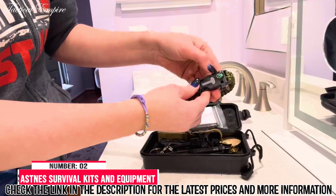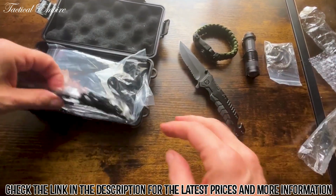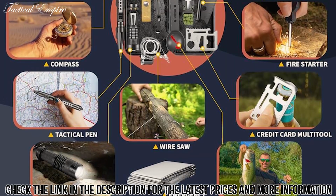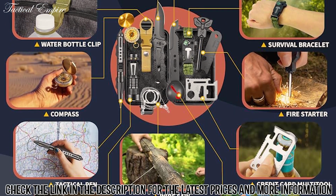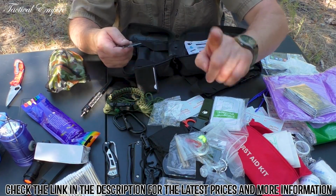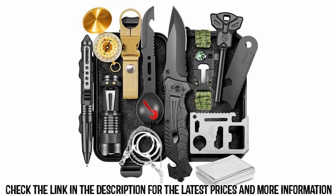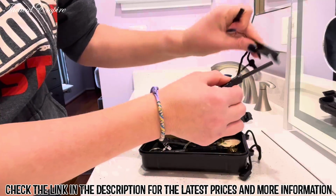Number 2. ASTNES Survival Kits and Equipment. The ASTNES 14-piece survival kit is a must-have for outdoor enthusiasts. Packed with essential tools like a survival knife, fire starter, tactical pen, flashlight, and wire saw, it's perfect for hiking, camping, fishing, and more. This compact, multifunctional kit fits easily into a backpack, car, or bike, providing reliable tools for emergencies.